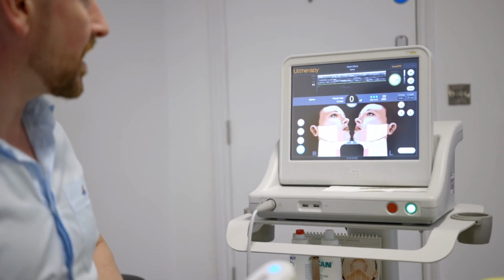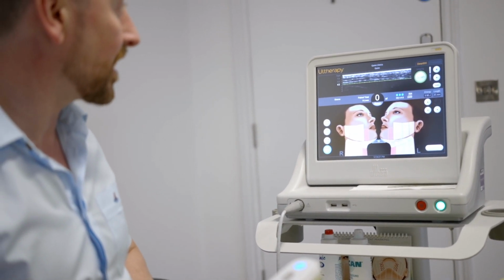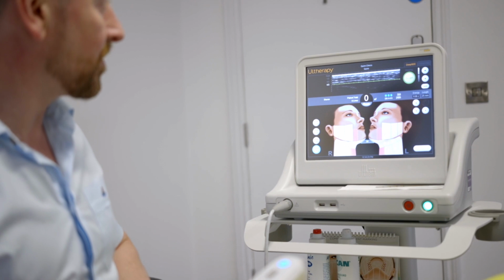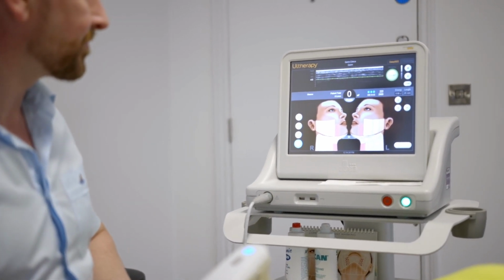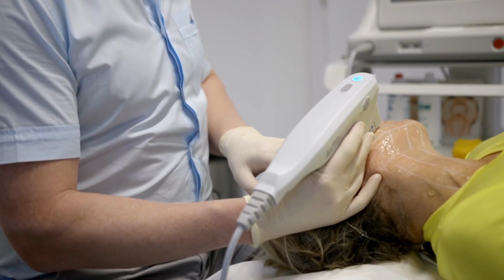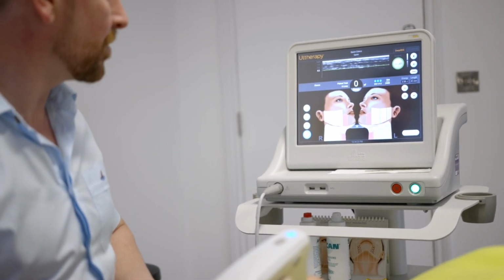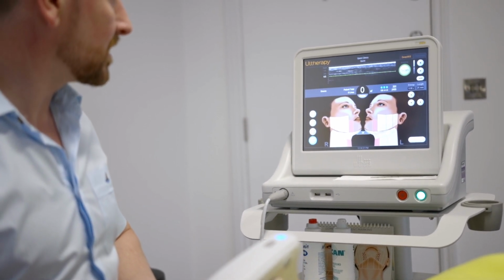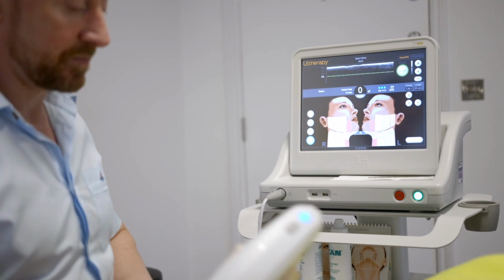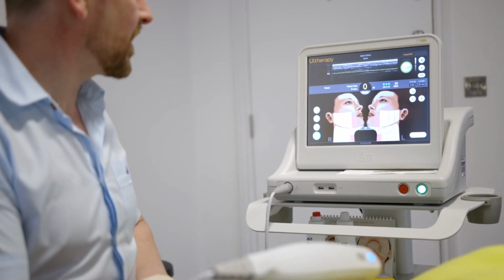So again, you can see target tissue, and it looks a little bit like a train track. Can you see that? It looks a bit like a train track. So it's above 4.5 millimeters, but it changes as I move. So there is some target tissue in a different part of the cheek area. And now I'm going to move down under the chin area. And you can see how it looks a little bit different.